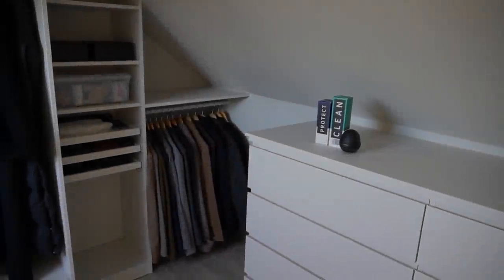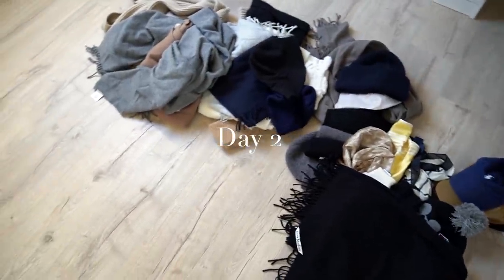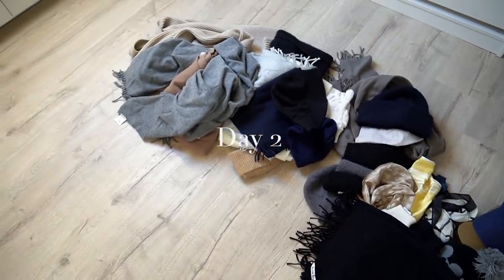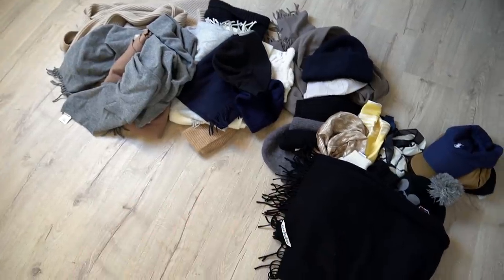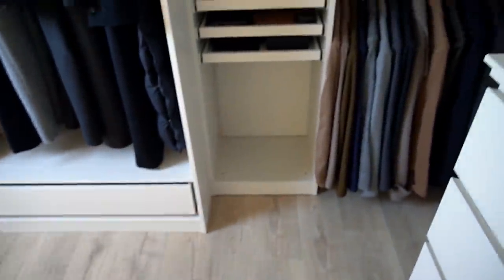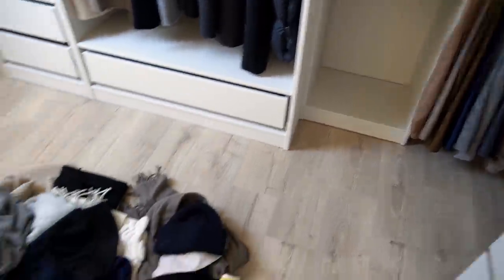Well, here we are again. I'm back in here this morning and I need to sort out scarves, hats, gloves, this general pile here into something somewhat more organised. So I'm going to separate it into categories and then see how much I have of each category and then hope that they will eventually fit into the three drawers that I am hopefully going to have there when they come back in stock.